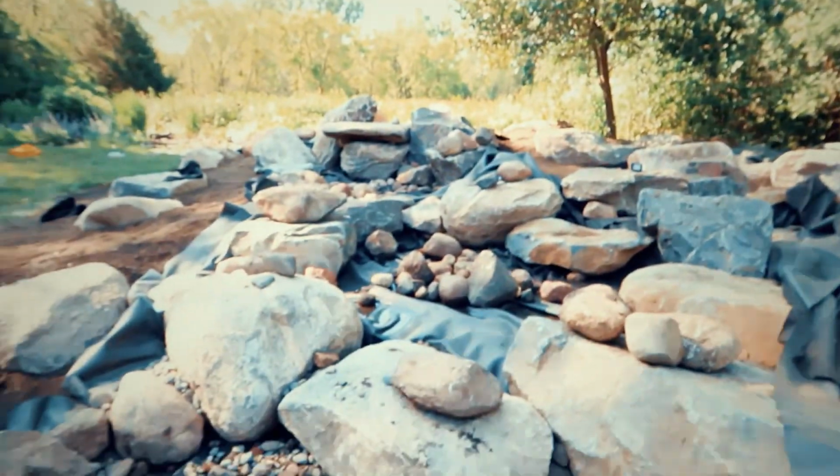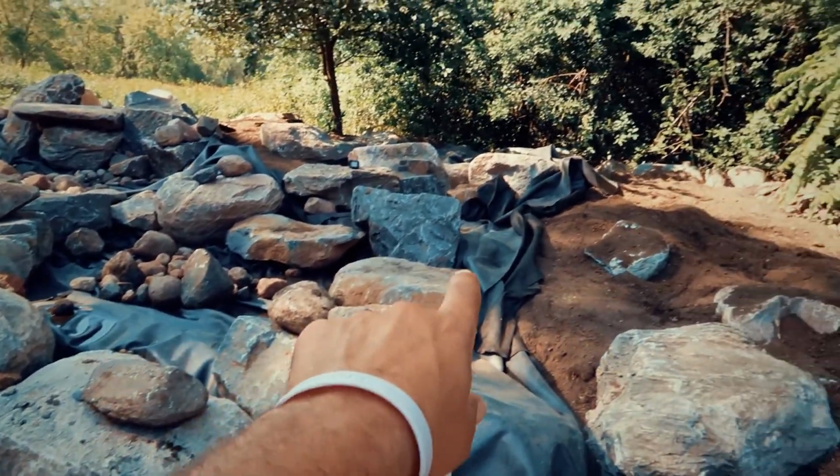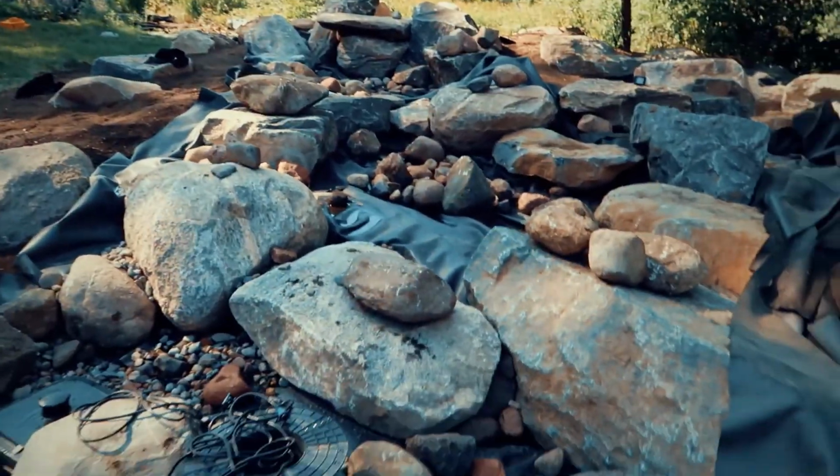But today we have a few things we're trying to accomplish. So we have the water feature that we're gonna try to button up a bit. We got some rocking in to do here, bunch of gravel and foam work, and a lot of little details that we got to do.